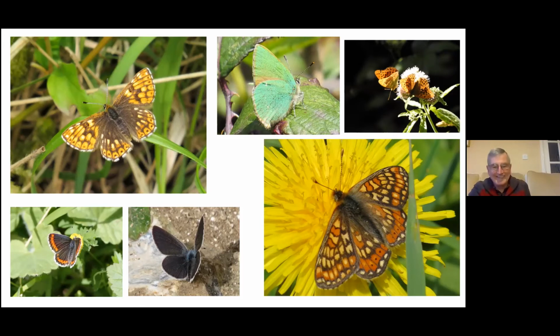And my wife says turtle doves. You also get turtle doves at Martin Down because we've seen them once when we went.